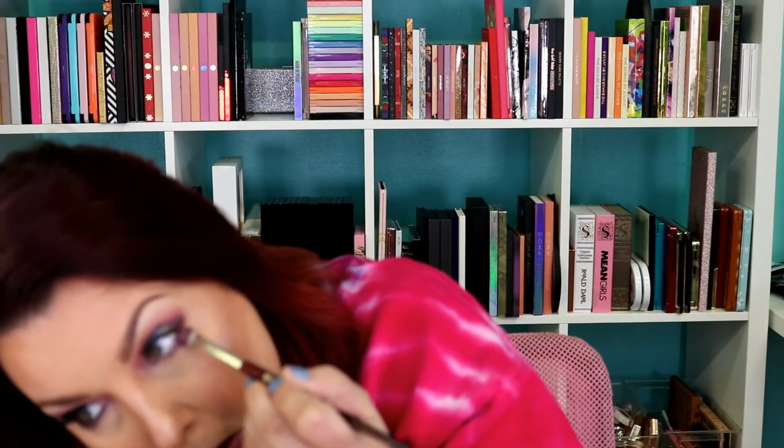So next, I think I'm gonna go into the pink flaky shade, the pink gold, right there. Hopefully not ruin my makeup. Oh, that's pretty. That is definitely, see how pretty that looks? Very, very pretty.